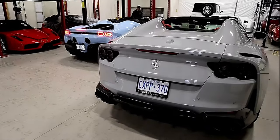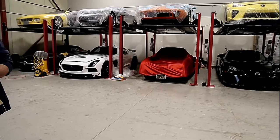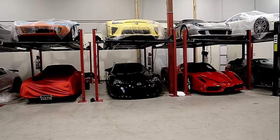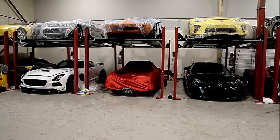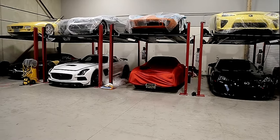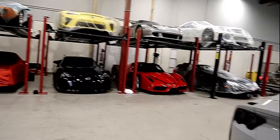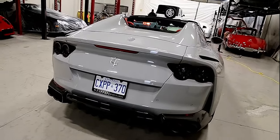Okay, guys, there's the SF90 moving. Can you guess what we're doing here, you guys? Look at this collection. Look at it. Two LFAs, Enzo, CGT, 4GT, SLS Renntech, SLR 722, 812 GTS, the one that he forgot about.